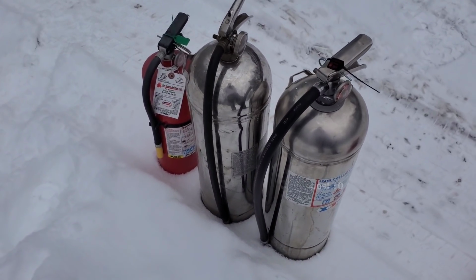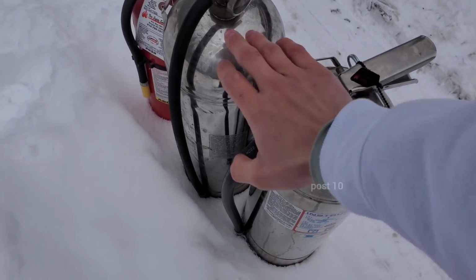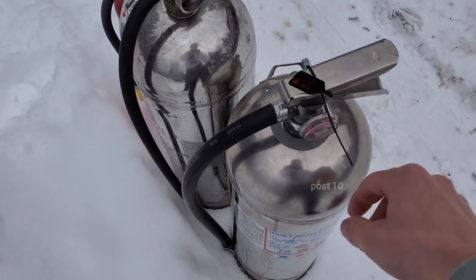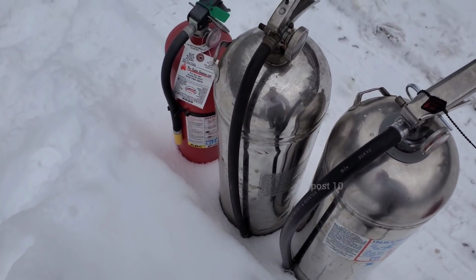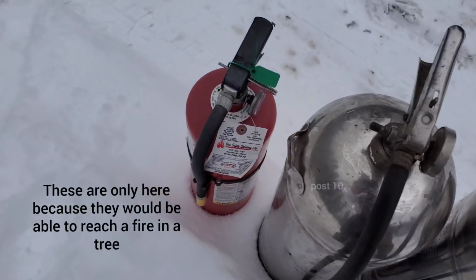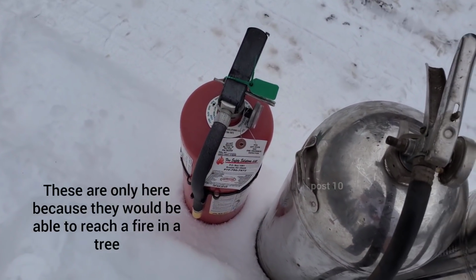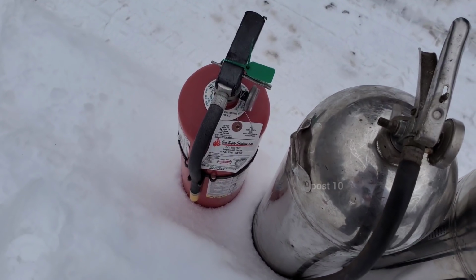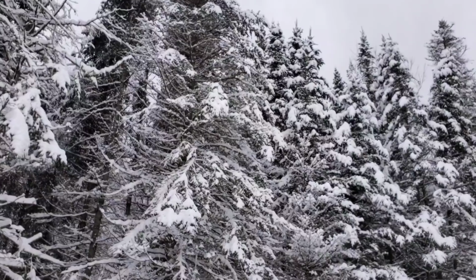Just as a precaution, I got these 2 extinguishers here that are filled with foam. This one is certified by a fire department with new tags. This one I just recharged by myself. It doesn't have any tags. Got the regular ABC 10-pound, and I have 2 more of those in the car. This is just a precaution. I highly doubt we'll be needing them.